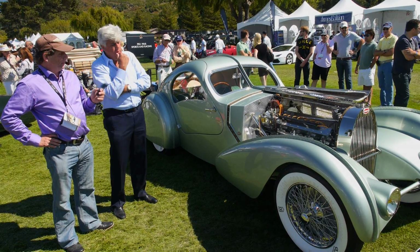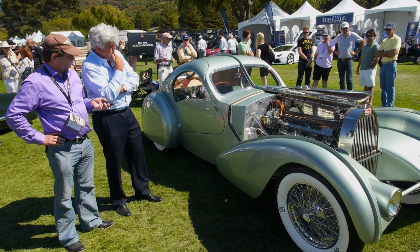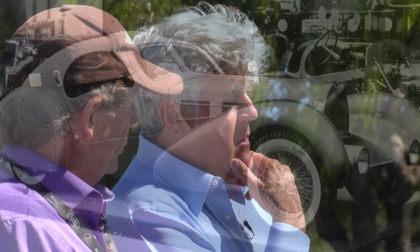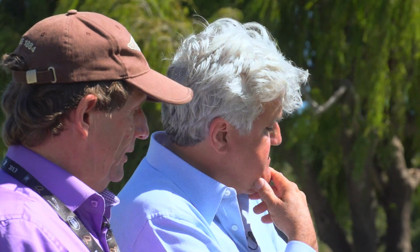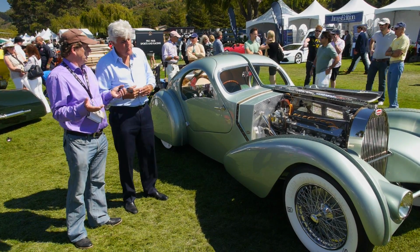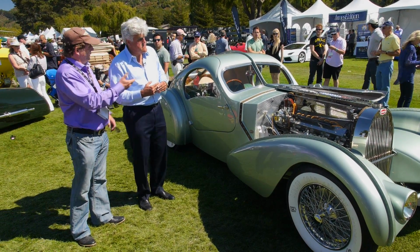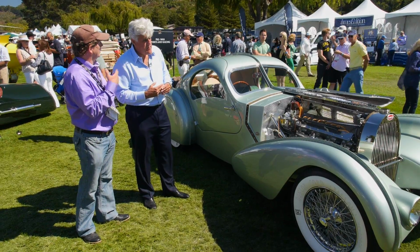A lot of people thought it was silver because it was photographed in black and white. Of course. But I came across a painting done by one of his engineers and given to Jean Bugatti. And in the painting, the car is this color of green. And the code name for the car was Crème de Menthe. Okay. So it all sort of fit. And I went, you know what? You wouldn't give the guy a painting of his favorite car in the wrong color.